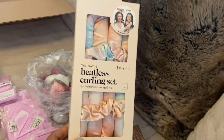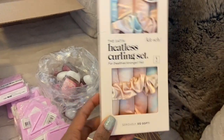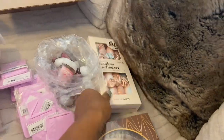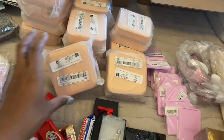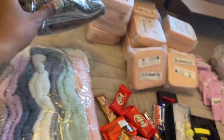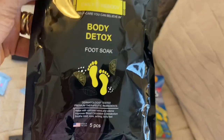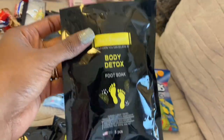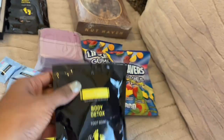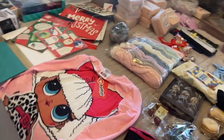I may keep this for myself, this heatless curling set. I did buy it for me, but I pulled it out in case I decide to gift it. And then these are little mirrors and little travel jewelry boxes. And these are just some assorted wintry socks for my husband. These are body detox pads and they're made out of ginger. You put them in a foot soaking tub and it turns the water brown, but I promise you when you finish, your feet feel so light and airy and clean.